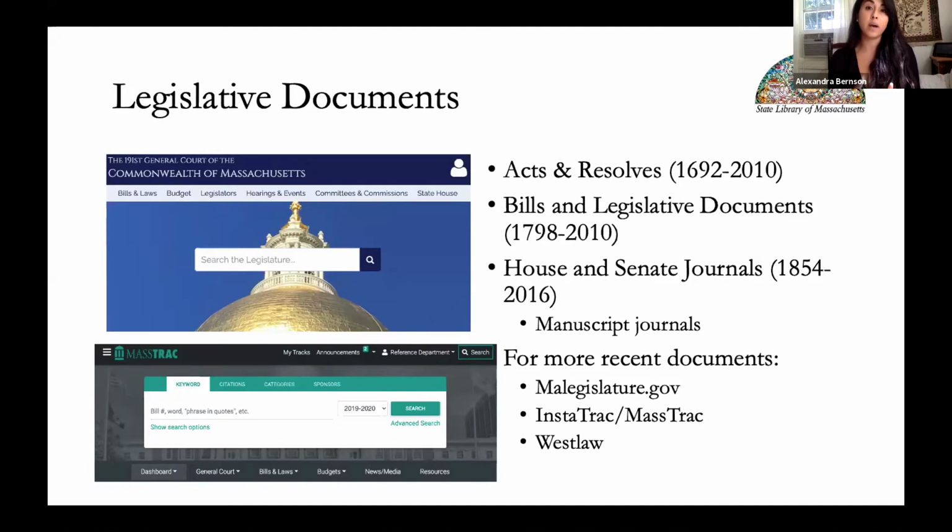The State Library also has manuscript journals. However, those are not yet available online, but we're hoping that they will be very soon. And you'll notice that a lot of these things are our collections for DSpace and in 2010, or for the journals 2016. And that's because they aren't publishing in print a lot of these materials anymore. They're all published online, either officially or unofficially. So for more recent documents, you can go onto the legislature's website, malegislature.gov. You can also go to Westlaw or InstaTrack, also known as MassTrack, to perform legislative histories for things that are in the last 10 years or so.